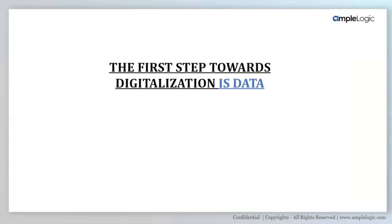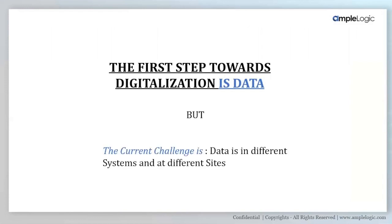Now, as I said, the first step towards the distillation is the data. But the current challenge is that data is in different systems and at different sites. So we need a common platform for data, an integration among the systems, so that you are able to take decisions on the fly.